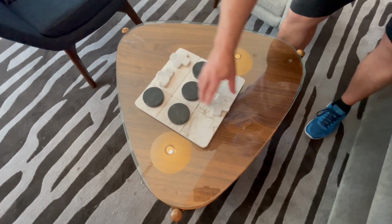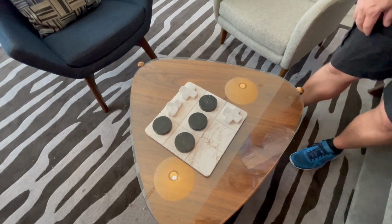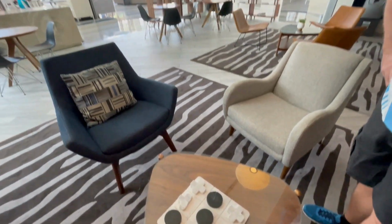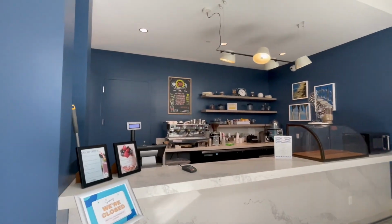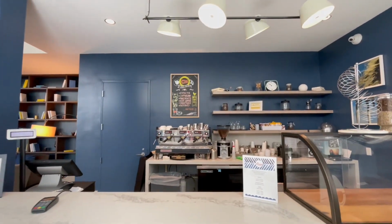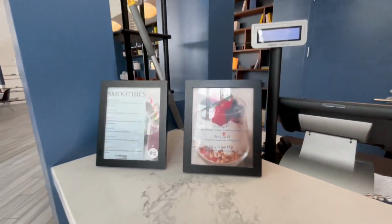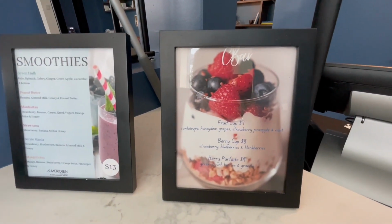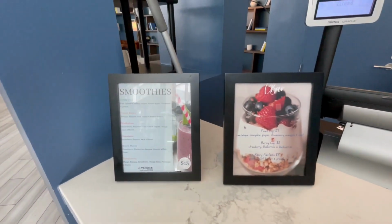I love that. A little different than your typical Checkers. Le Scoop. You can get smoothies, fruit cups, gelato, sorbet. They also obviously do different coffees here. Scott's wanting me to show you because, I mean, let's face it, that is a beautiful parfait. Yeah, fruit cup for $7, berry cup for $8, and berry parfaits for $9.